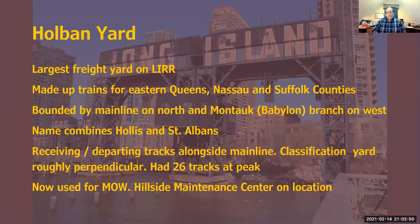And we go out to Holban Yard, which was the largest freight yard the Long Island had. It made up trains to go to Nassau and Suffolk, as well as Eastern Queens. It was located between the main line and the Babylon branch of the railroad. And it got the name from a combination of the two towns that surrounded it, Hollis and St. Albans. It was arranged that there were receiving tracks and departing tracks parallel to the main line, but the classification yard was pretty much perpendicular to the main line. It was fairly big, had about 26 yards in its peak.